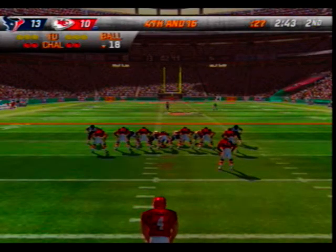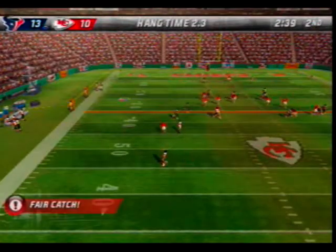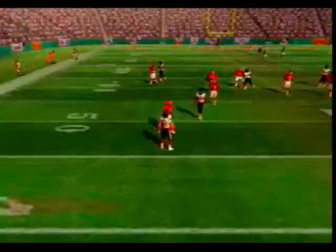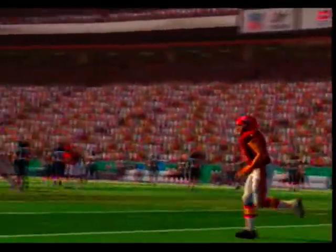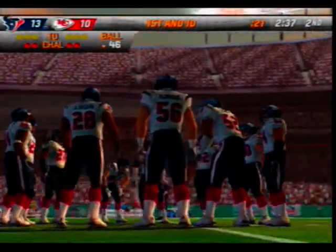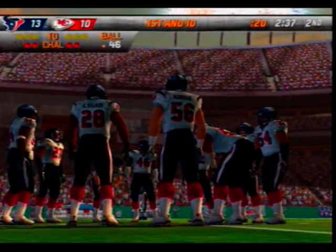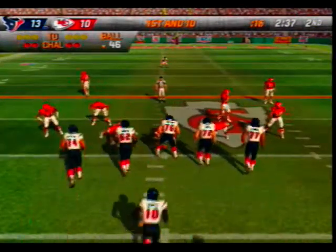Lee comes into the game for the punt. Robin looks like he's ready for the return. And he signals for the fair catch. Fair catch made at the 46-yard line. So they have first and 10 here. On the 46-yard line.